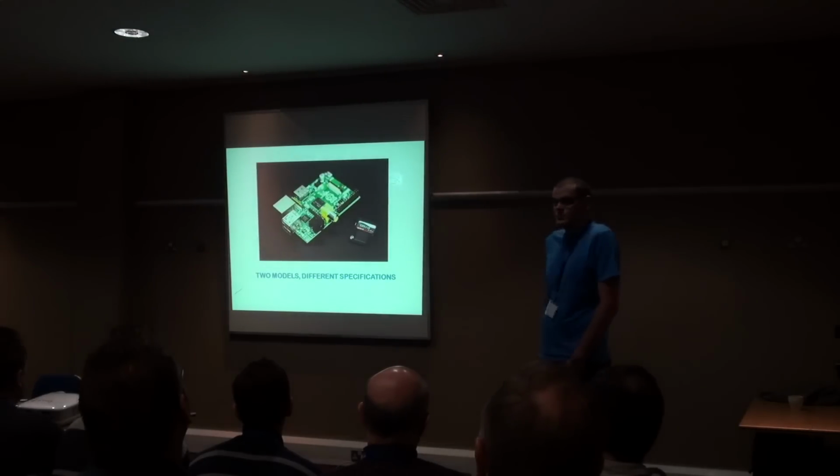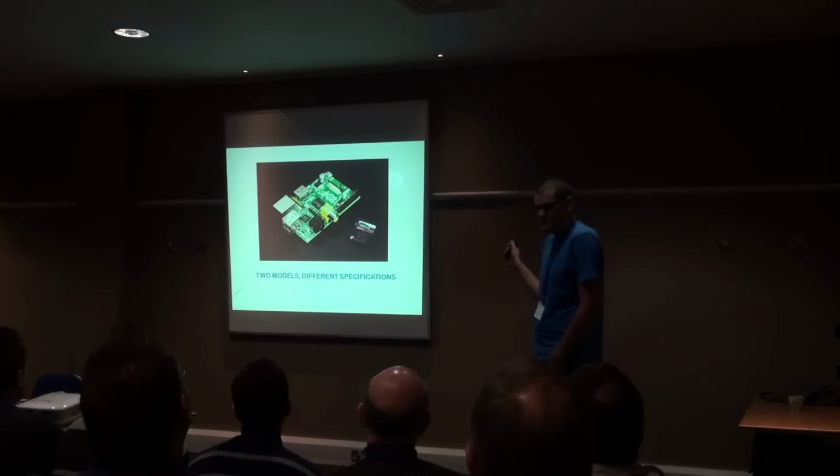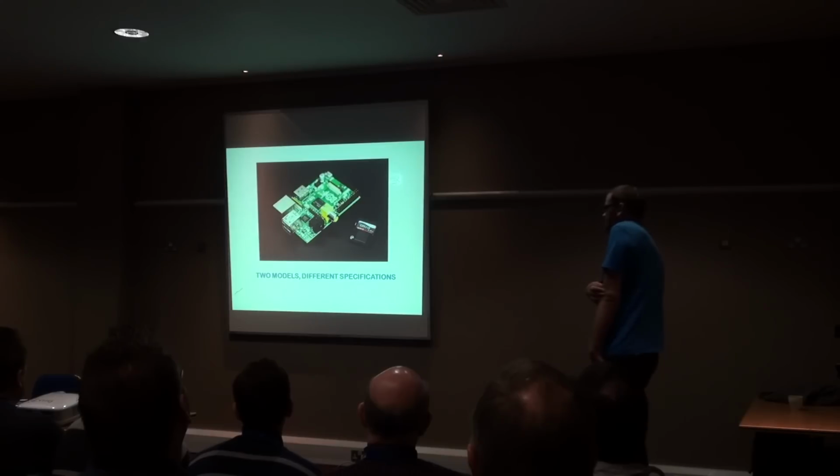So that is the Model B going around. That's sort of what it looks like. That is the first version. There is now a version 2. If you buy from Farnell, you're now buying version 2.